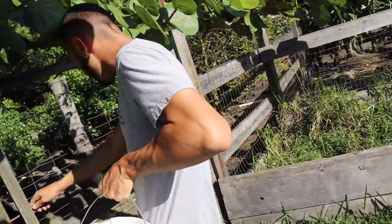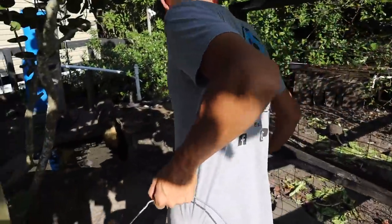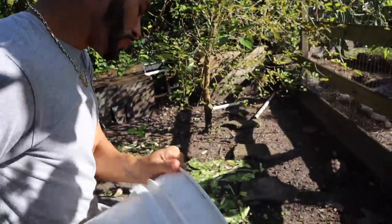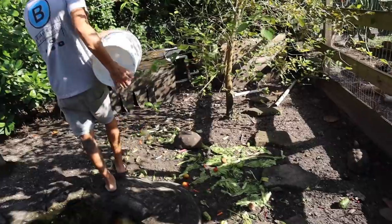So we're gonna bring half of a 5-gallon bucket inside of here. And we're just gonna get it, and I'm gonna just literally sprinkle it in.